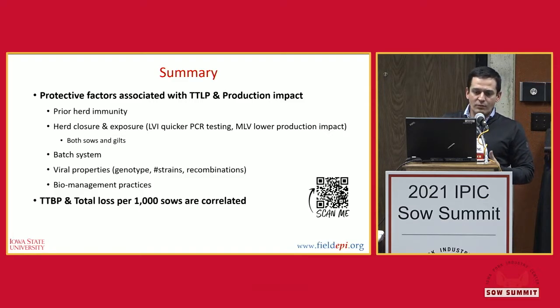Looking at the risk factors and the protective factors associated with both time to low prevalence and the production impact, prior herd immunity matters. That's why we see some herds investing in building that herd immunity ahead of the break, when that makes sense, right? For herds that are at risk or that have a history of outbreaks every 2-3 years, it makes sense for them to build that herd immunity.